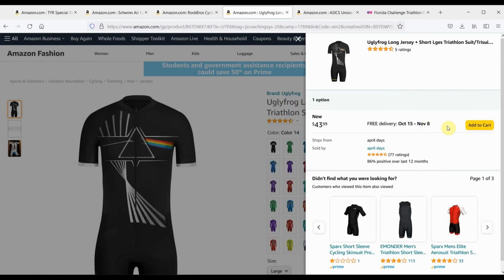The buying options on this, $43.99. I've seen people and know people who've used this Ugly Frog brand before. They're not bad. They will get the job done. We're going to go ahead and drop that in our cart, save a lot of money.